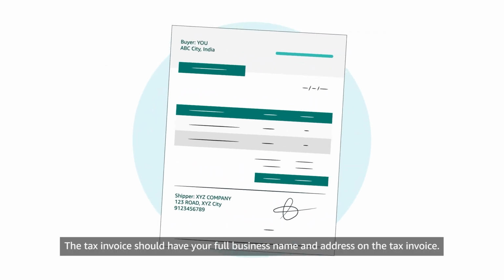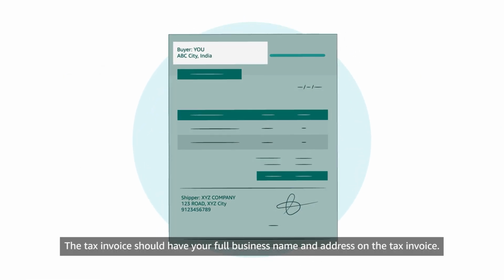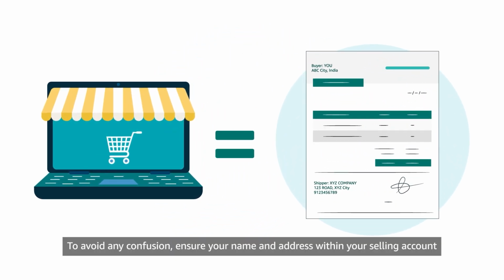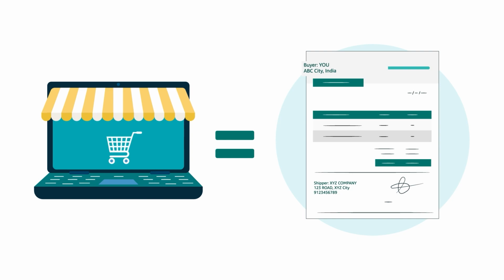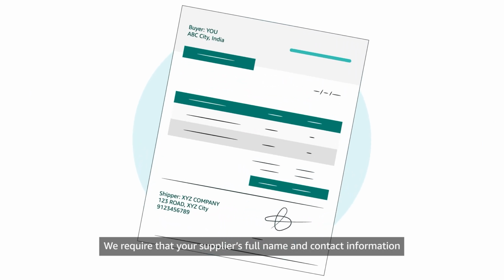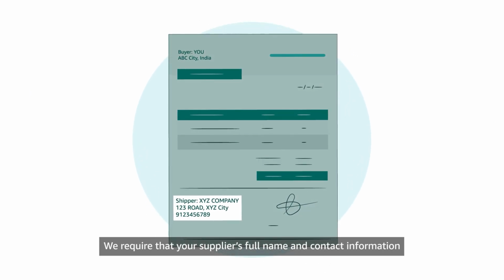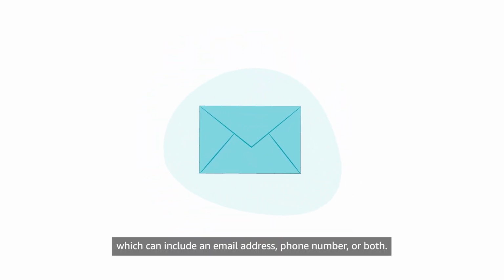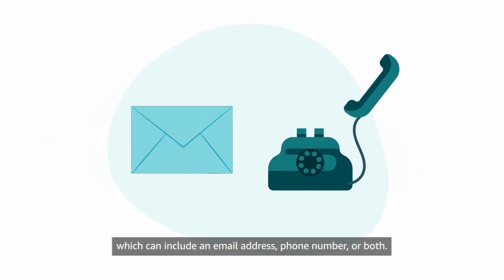The tax invoice should have your full business name and address on the tax invoice. To avoid any confusion, ensure that your name and address within your selling account matches what's shown on the tax invoice. We require that your supplier's full name and contact information is on the tax invoice, which can include an email address, phone number, or both.